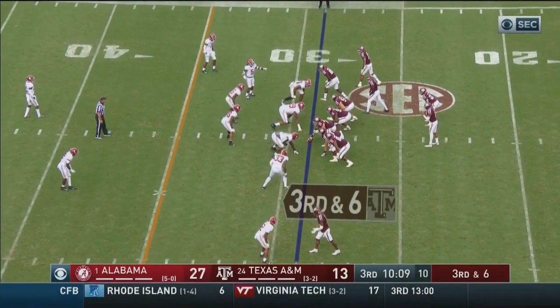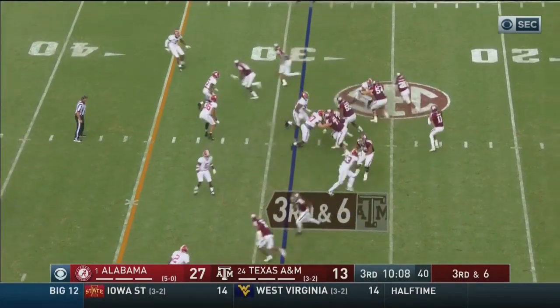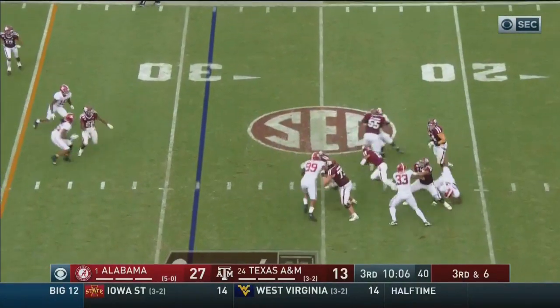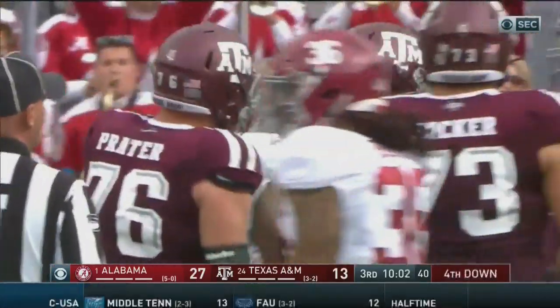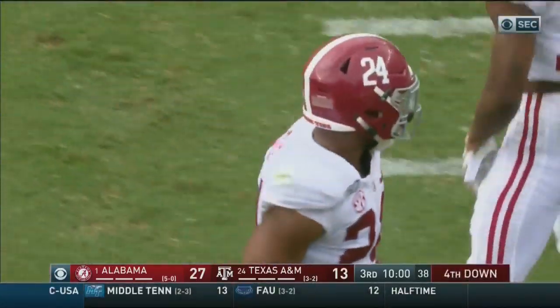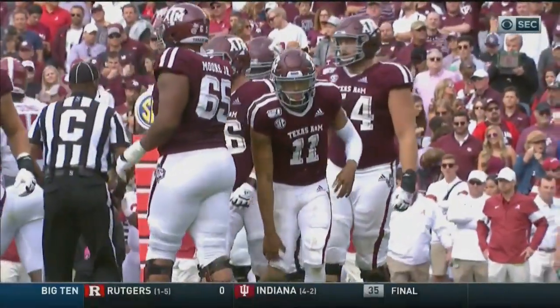Third down and 6 here. Davis in motion, four-man rush. Mond tripped up. I think it was Terrell Lewis that got him by the ankle. And, you know, that might be the fastest start that I've seen Terrell Lewis.